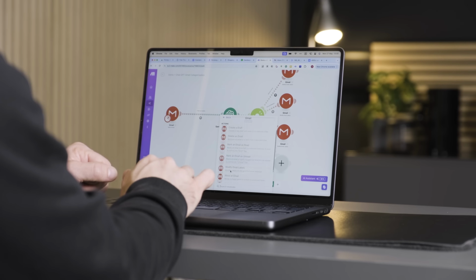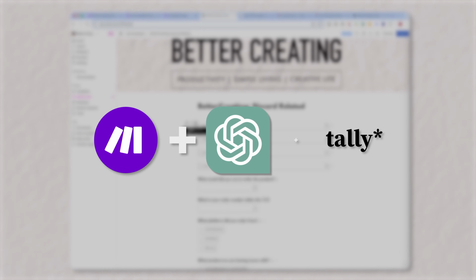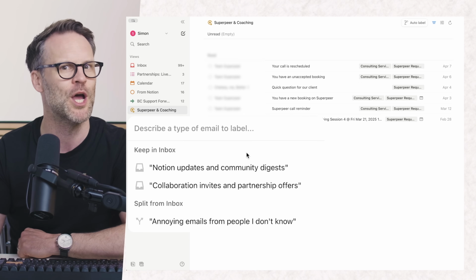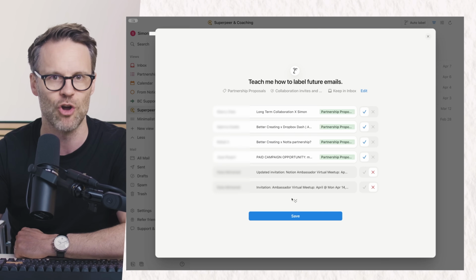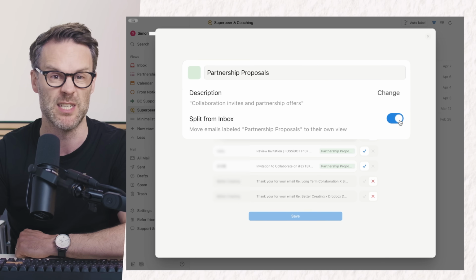For example, I currently use a combination of ChatGPT and Make.com to sort and manage the first customer and partnership inquiries I get in my email accounts. Notion Mail could potentially replace that entire system for free, or at least very little cost, all within one workspace. That's a game changer for productivity and simplicity.